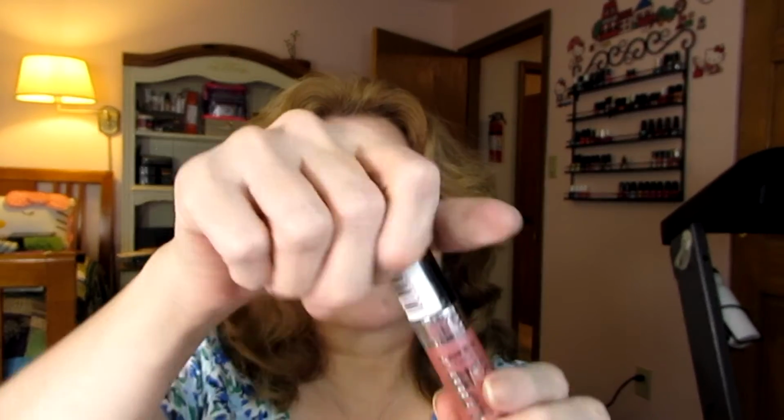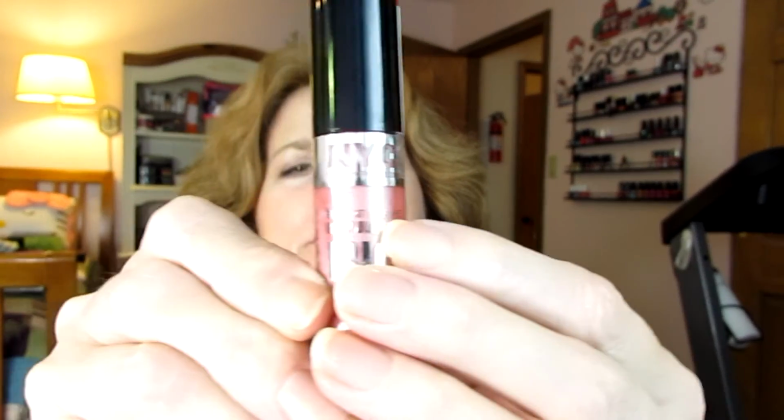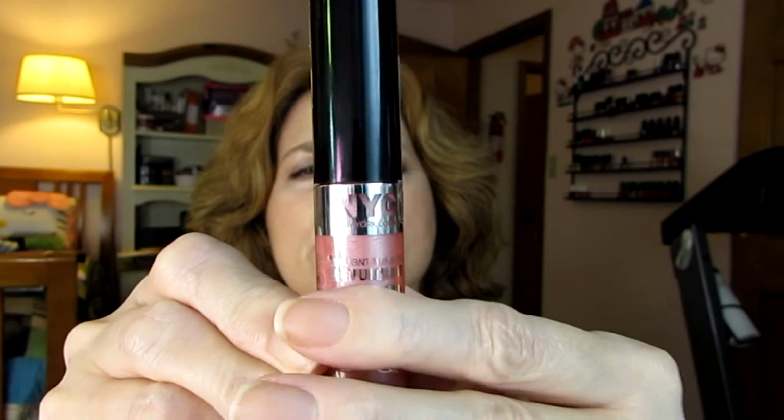Sorry. The next thing is this NYC Lip Gloss. Now, I can see that it's a little bit down here, but it's really hard to see. The thing that's disconcerting about this, and I loved this when I got it, it has this really cool big wand, but it's very sticky stuff. So your lips kind of stick together when you're talking.